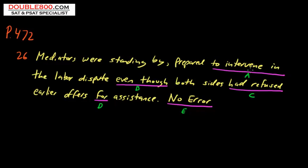A lot of these advanced questions, you want to check to see if the prepositions are right. That would be an idiomatic error, so prepared to intervene in. There's nothing really wrong with that.